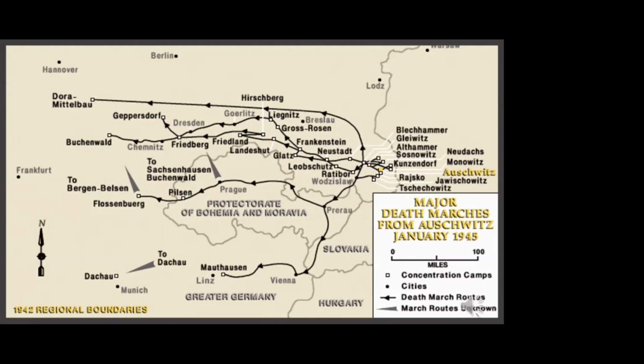In part, this was an attempt by the Germans to prevent prisoners from telling liberators what they'd experienced in the camps. The Nazis also believed that relocated prisoners would continue to produce armaments for the German military as forced laborers. Thousands died of exhaustion and exposure.